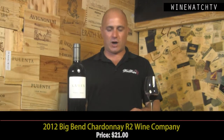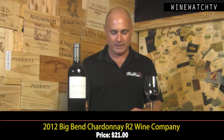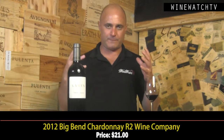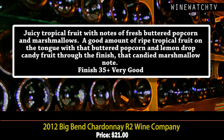The Big Ben Chardonnay, R2 Wine Company, Roger Rossler. And these R2 wines, the labels are just a little hard to read. And I don't know, it's all purchased fruit from Russian River. And it's a pretty commercial style Chardonnay to me. Juicy tropical fruit, notes of fresh buttered popcorn, and kind of a marshmallowy sweet note coming out on the second day. Good amount of that fruit on the palate.